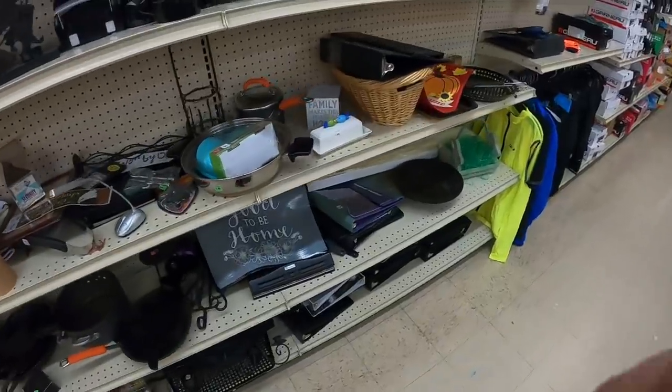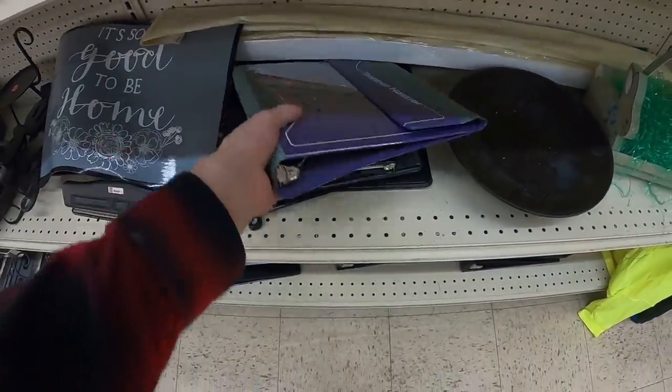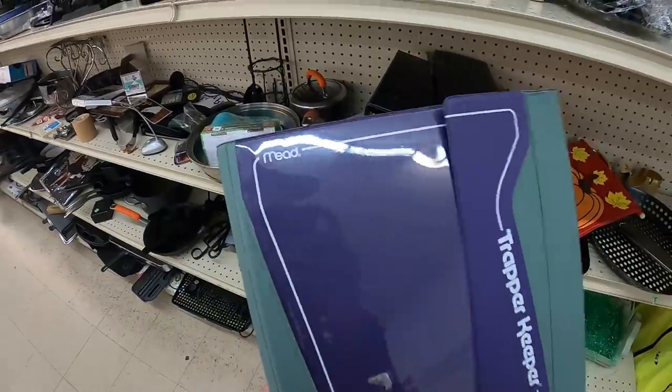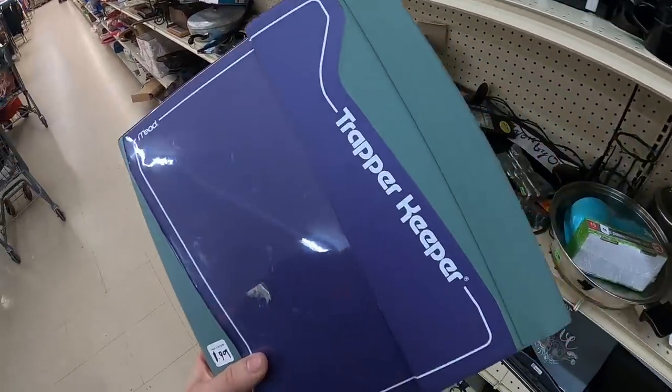Check it out. Do you see what I see down here on the shelf right there? This is a bolo for some of you. I guarantee some of you guys didn't know these had value. These old Trapper Keeper, official Trapper Keeper branded by Mead, have some value behind them. I don't know why, but people love them. Just make sure it's an officially branded one.